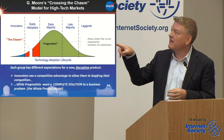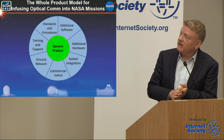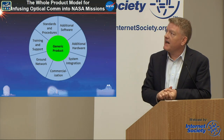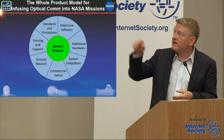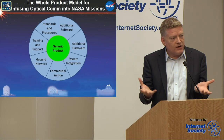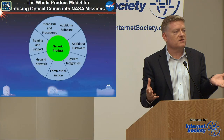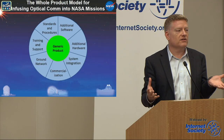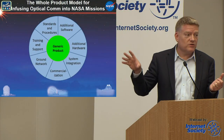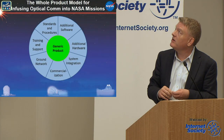So this is what the whole product model is. This is straight out of the book. I did give credit to Jeffrey Moore, of course, but I've made some adaptations here. You have the generic product that you're trying to push, but then you have to have a support ecosystem all around it to make it work. You've got to make it so easy for your customers to use that they don't have to invent anything on their own. That's what this book is about. I have this again for optical comm, but maybe we should think about this in the context of DTN as well.